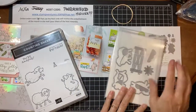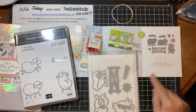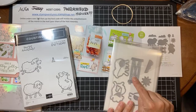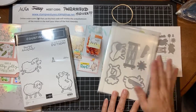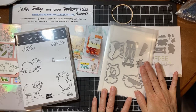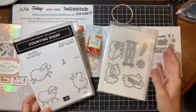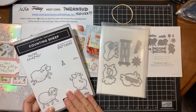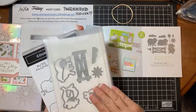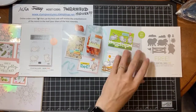Then there are coordinating dies to go with the Counting Sheep, and that could be with another $60 order. The dies are only while supplies last because they are manufactured outside of North America, and so the stamped sheep will be available to the very end of the celebration. The dies will be while supplies last. So on to another item.